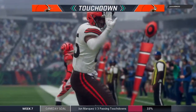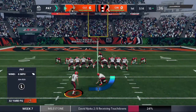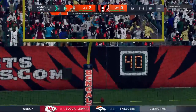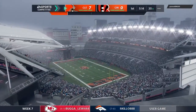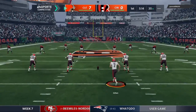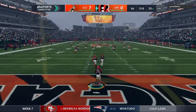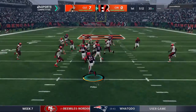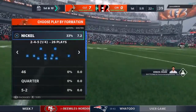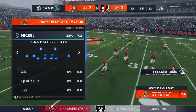Touchdown, Cleveland. Complete to David Njoku. His second touchdown on the season. And the Browns have taken the early lead. And we'll see if this rain affects the team's decisions going forward, but they kick it here, and it's good. The kickoff team on the field now as they will send this one away. This will make it into the end zone. And he's up past the 20 to the 22-yard line. The Bengals take over 1st and 10 at their own 22-yard line.